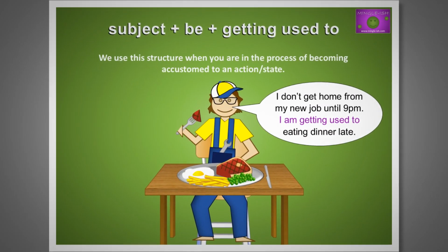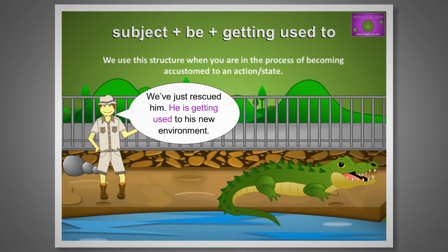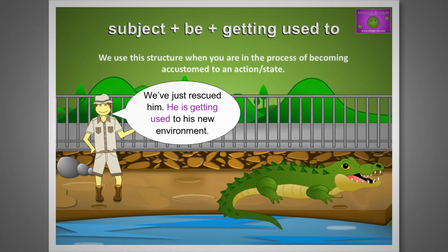We use the structure subject plus be plus getting used to when you are in the process of becoming accustomed to an action or state. For example, I don't get home from my new job until 9 p.m. I'm getting used to eating dinner late. We've just rescued him. He is getting used to his new environment.